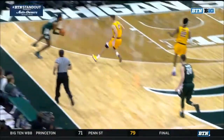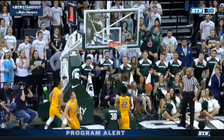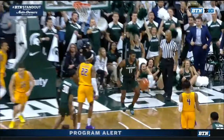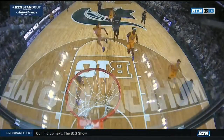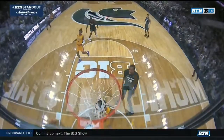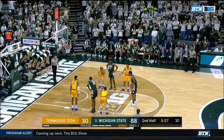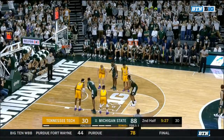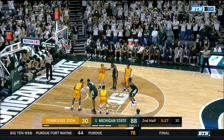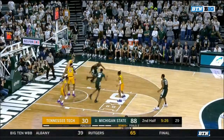Let's go back to that dunk. This is a BTN standout presented by Auto Owners Insurance. This young fellow getting out ahead of the defense, Aaron Henry. Doing a good job sprinting. You have to be committed to running. Guys talk all the time, oh yeah, we want a fast break, we want to run. But you have to commit to running each and every time. Michigan State does it as well as anybody in the country. First points of the game for Henry, and now the three-point attempt.